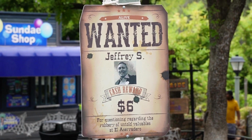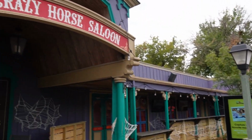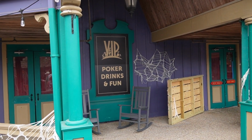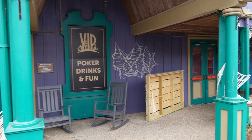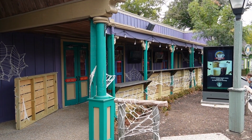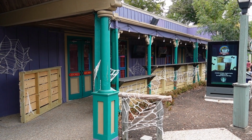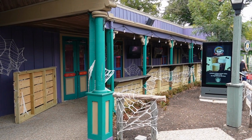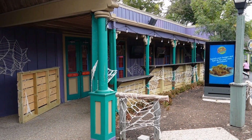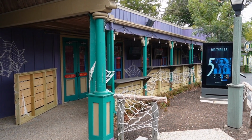Jeffrey Siebert, what are you doing here? And here in the upper Texas section, of course, is the Crazy Horse Saloon, which we know is turning into a VIP lounge of sorts with drinks. And can't say anything externally has really changed since we've been here last. Maybe a little bit more wood and such, but no real details or updates on the inside of this. But looking forward to it opening, even though maybe we don't want it to be a performance venue, but you know, there's a lot of push or pull when it's time to move on and make changes.